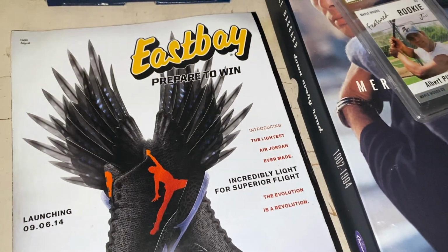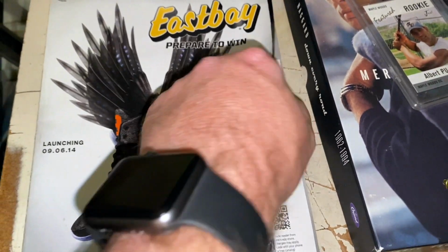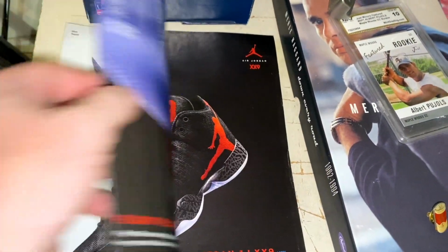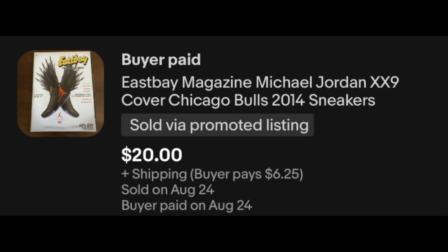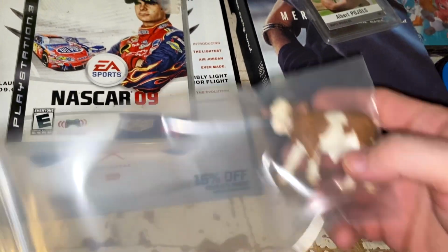This eBay magazine. Look at this. It's an old magazine, guys. Got this out of a storage locker. It's a 10-shoe magazine. And these things still sell. I sent an offer out of $20 plus shipping, and they took it. So $20 for an old magazine. That's 100% profit for us out of that storage locker.